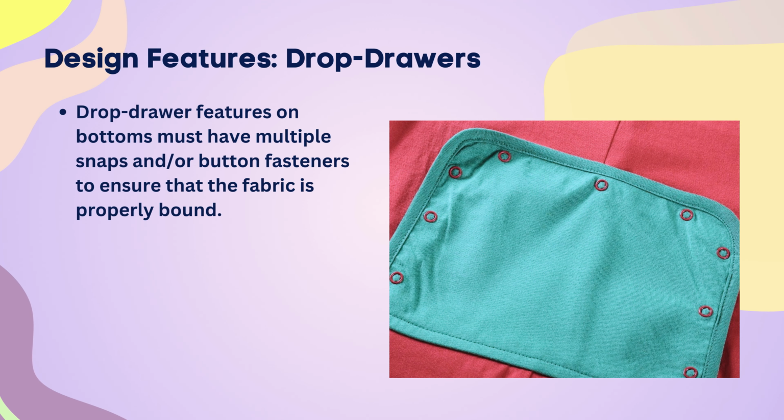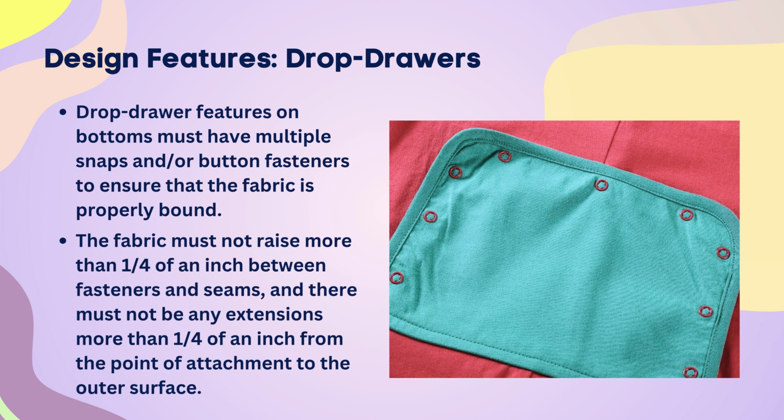Drop drawer features on the bottoms of children's tight-fitting garments must have multiple snaps or button fasteners to ensure that the fabric is properly bound. The fabric must not raise more than 1/4 of an inch between fasteners and seams, and there must not be any extensions more than 1/4 of an inch from the point of attachment to the outer surface.